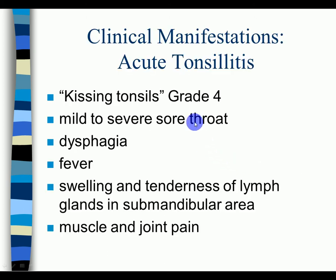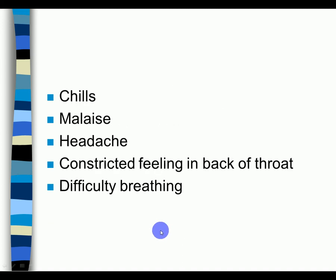All right, so what do we know as far as clinical manifestations? Well, we're going to grade those tonsils at a grade 4, and if you don't remember, those were called your kissing tonsils because they're touching. You will have mild to moderate sore throat, difficulty swallowing, fever, swelling and tenderness of your lymph nodes, particularly in the submandibular area. Muscle and joint pain may also be present, along with chills, malaise, headache, and you just feel like something's in the back of your throat all the time. May or may not have some difficulty breathing, so you want to watch that.